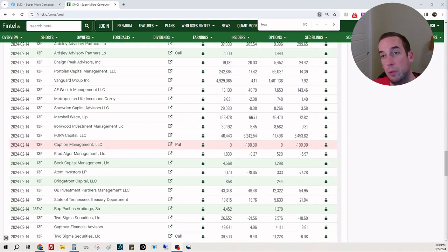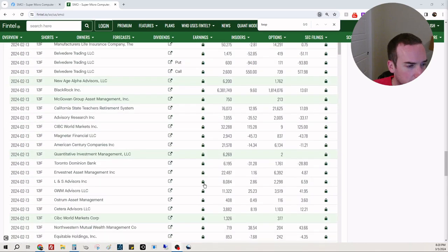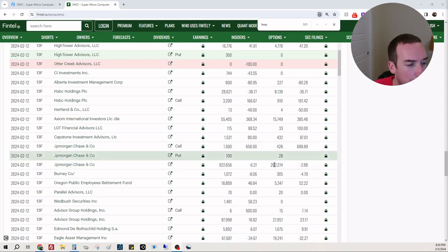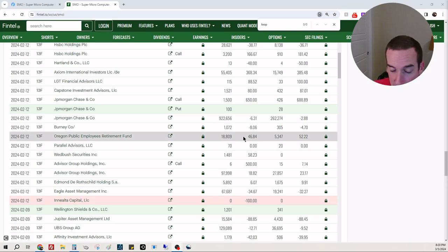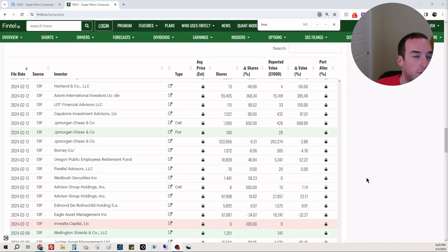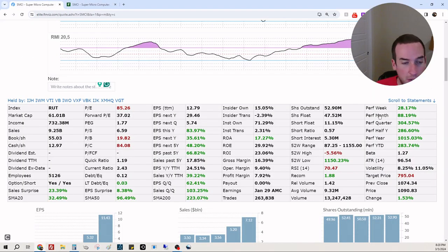However, I think we can both see there's a lot more green than red. Yeah, I'm seeing a lot more green. So JP Morgan Chase jumped into. No, they trimmed their position. Okay. So very, very interesting. Oregon public employees added to their position. Interesting. Okay, so a lot of positions being added is what I could see there. Also, there were people taking some money off the table.